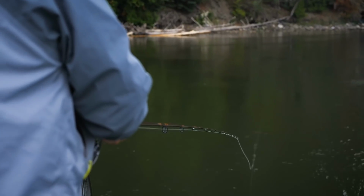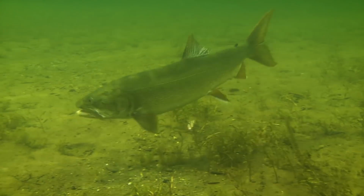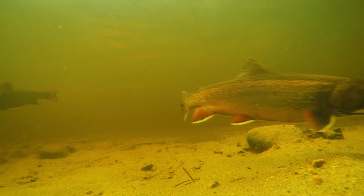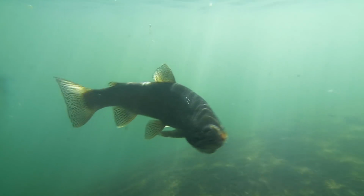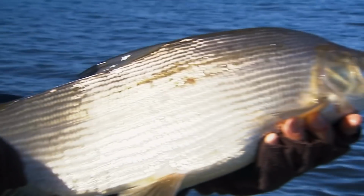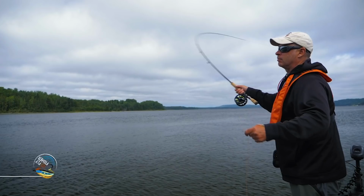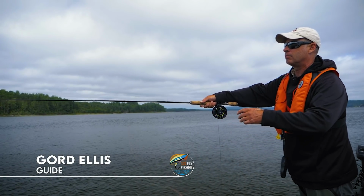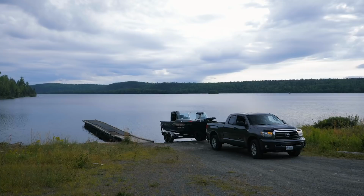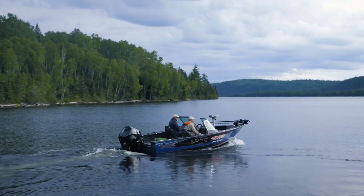Fish varieties common in this area include lake trout, speckled or brook trout, rainbow trout, walleye, northern pike, and whitefish. Joining us on this episode is Gord Ellis, award-winning outdoor writer and fishing guide. Gord has fished these waters since 1986, so I'm looking forward to a great trip.